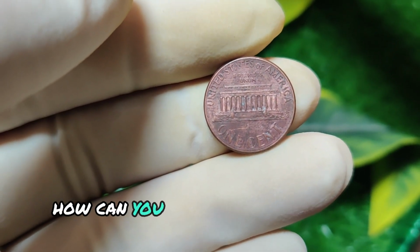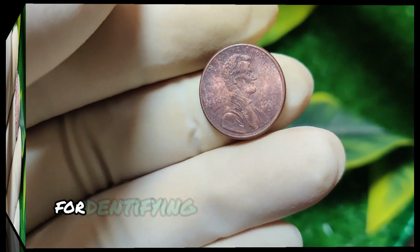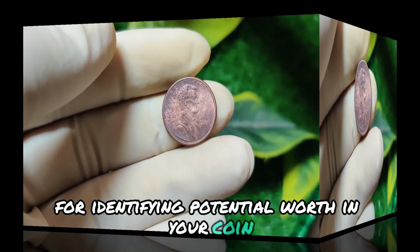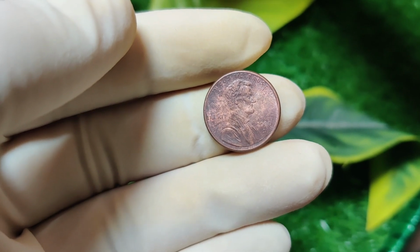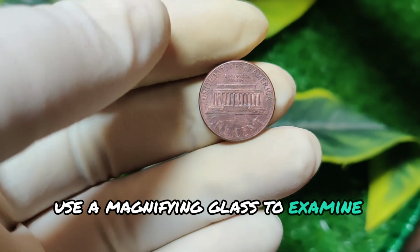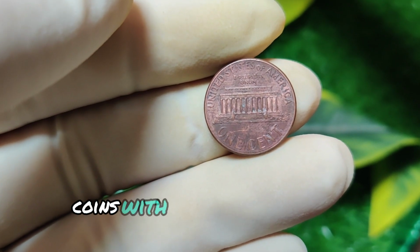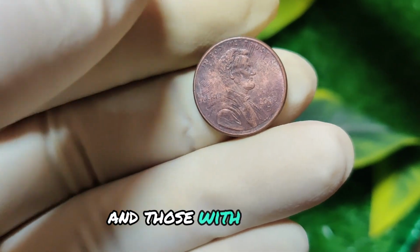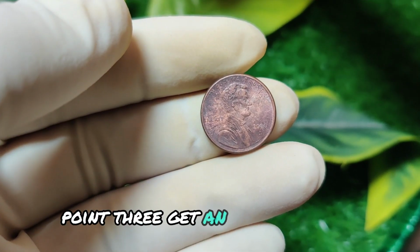So, how can you check if your 2000 D penny is valuable? Here are some key steps for identifying potential worth in your coin. 1. Inspect for errors. Look for doubling in the date, lettering, or Lincoln's face. Use a magnifying glass to examine any unusual markings. 2. Check the condition. Coins with fewer scratches or blemishes and those with a sharp, clean strike are often valued higher. 3. Get an expert opinion.